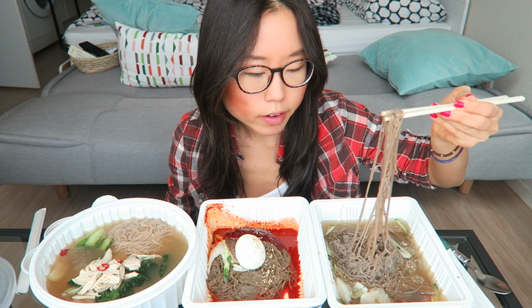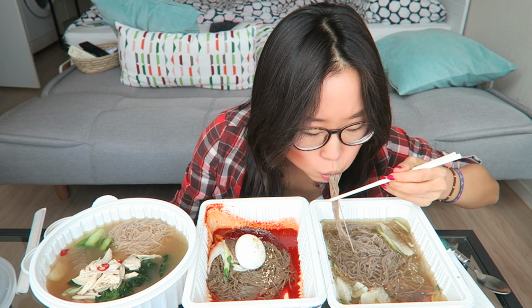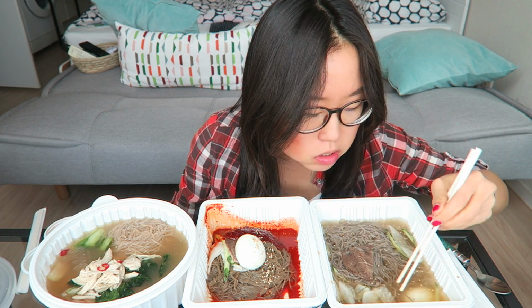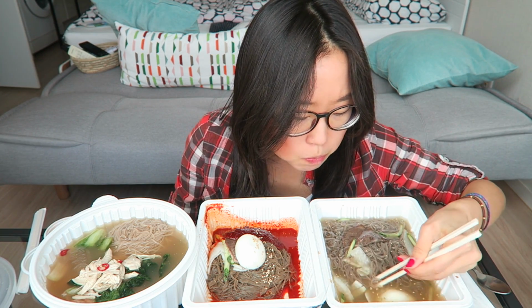The noodles are chewy. It takes a bit of effort to break it down, but that is what makes a nengmyun more legit. You know, these noodles are kind of like a hard to get kind of girl. Here we have some beef, a thin slice of beef. Please tell me there's another thin slice of beef. I think they just put only one piece of beef in there. We also have a hard-boiled egg, a half hard-boiled egg.